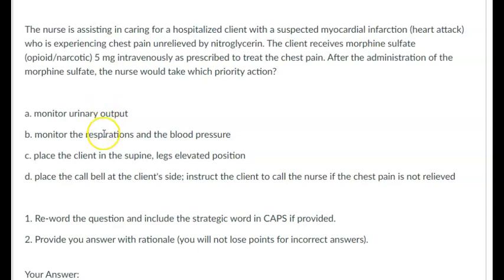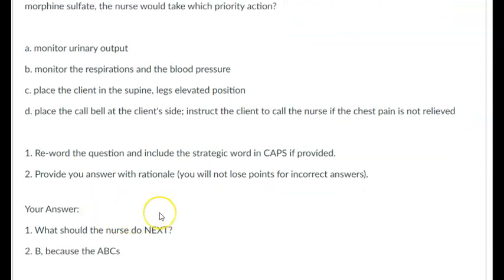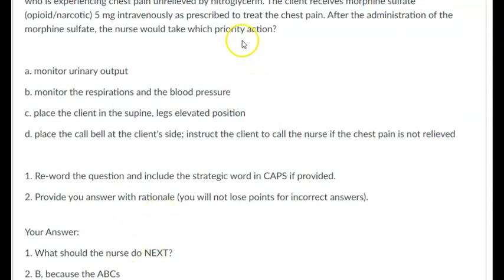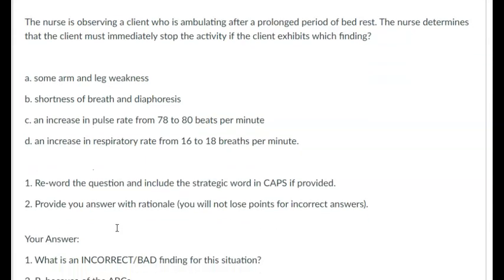Monitor urinary output, monitor respirations and the BP, put the patient supine with the legs elevated, put the call light at the bedside and tell them to call if the pain's not relieved. What should you do next? Next is fine. Priority, most important, immediately, whatever you want to put there. B is what the student picked, monitor respirations and blood pressure because of the ABCs, and that is correct.